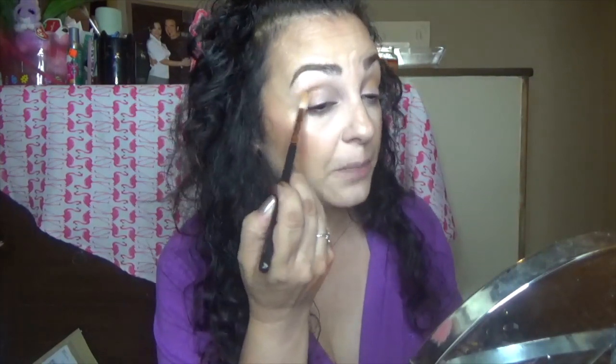My apologies for the mirror being in the frame, but my back cannot take hunching over. Until I have a proper place to film, I do what I can. This is beautifully pigmented. You get a little kick up in the pan, but I always tap off. It's blending beautifully.